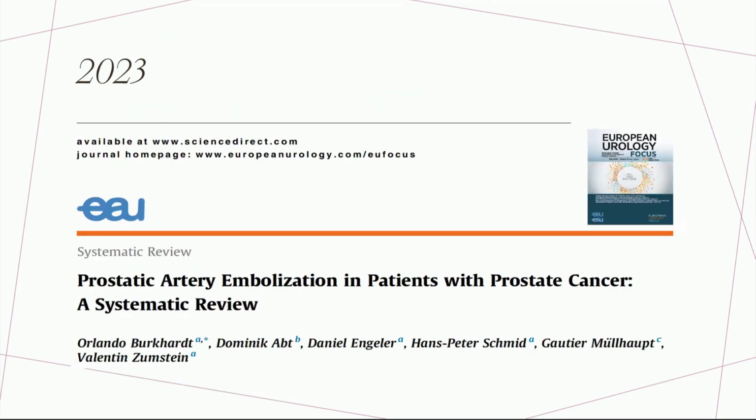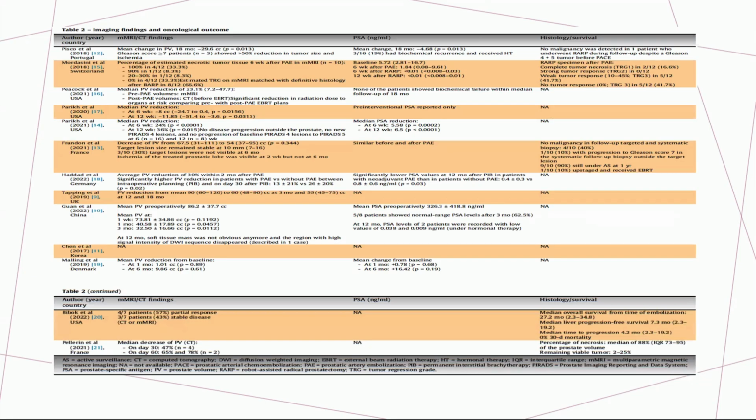Looking into PAE with prostate cancer, this is a systematic review that was published in 2023 in the European Journal. It showed how PAE affects prostate cancer in terms of functional outcome and oncological outcome. It was a systematic review from 1985 to 2022. They included around 13 studies, and all the studies showed that PAE is safe and effective in improving LUTS symptoms in patients with prostate cancer. However, similar to the general population, it did not show any oncological benefit or any change in tumor response for patients with localized or advanced prostate cancer.